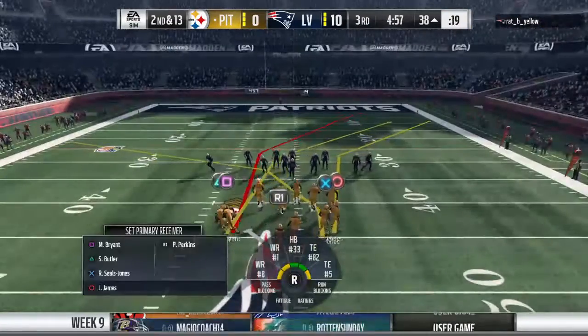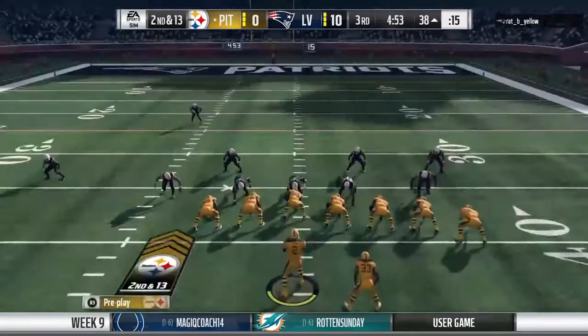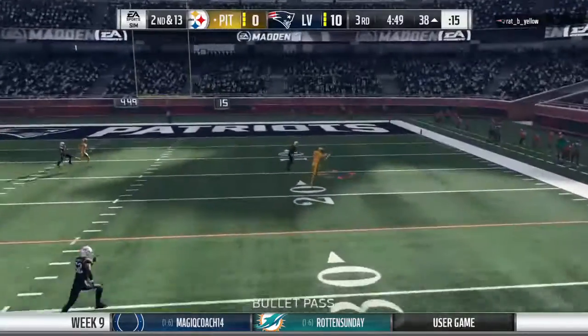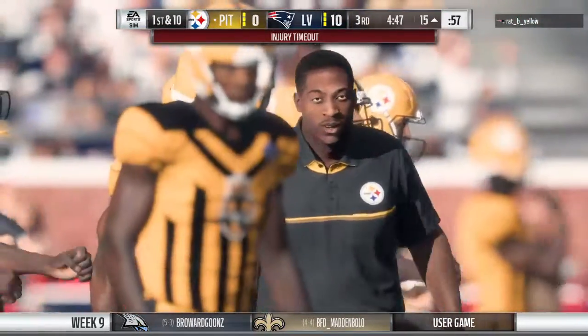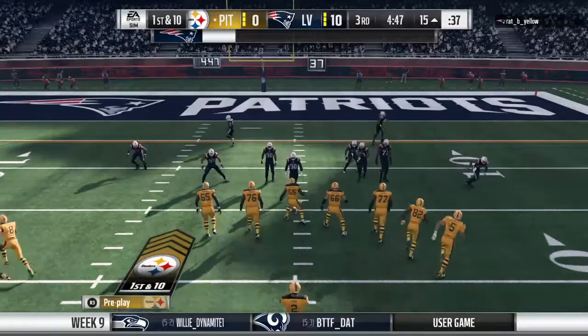Second down, offense behind the sticks here. 2nd and 13. Off the play fake. Here's Ryan. James has got it. Complete. And he's going to be taken down, but not before reaching the 15-yard line. And now a first down following that long gain.